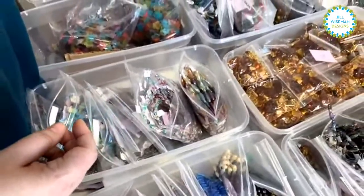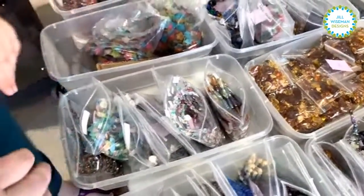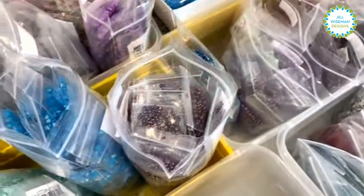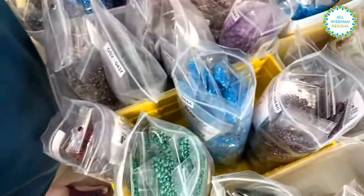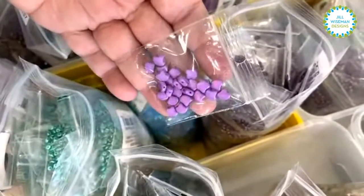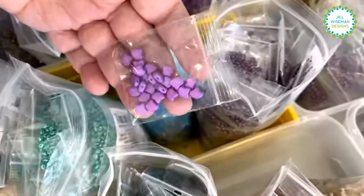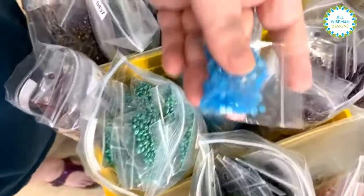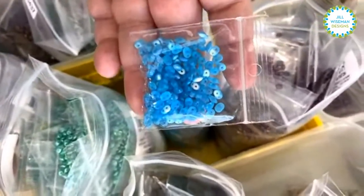And I think we've got like, I don't know, 5 or 6 different ones of that. These are almost all super duos right here. Some of the colors of super duos that we have coming. Some gorgeous stuff. Oh, this is one of my favorite of the Ginkgos. It's that polychrome, but it's grape. Let's see here. Oh, matte aqua AB super duos.